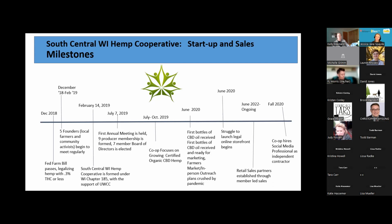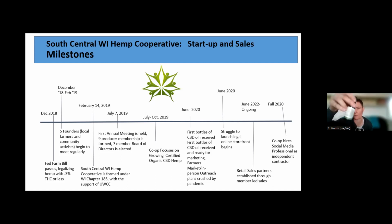In June of 2020, we released our first South Central Hemp Co-op USDA certified organic products. This was two concentrations of tincture, which I'm going to hold up in front of the camera. We have a 2,000 milligram tincture. It's a little blurred. Okay, gotta put it in my face. And then a 1,000. So this is what our flagship products look like. Yeah, it's a really simple product. It's just CBD crude mixed with MCT coconut oil.